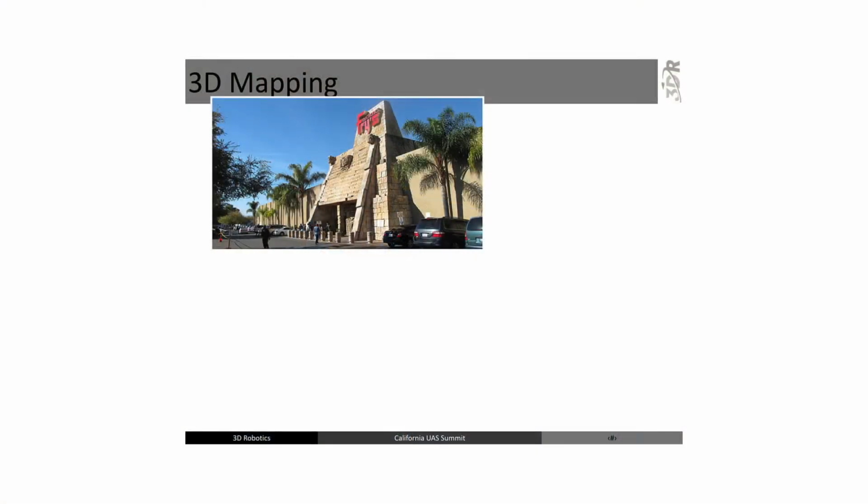Construction. Agriculture is the biggest industry in the world, and construction is the second largest. So construction is another great area for drone development. Those who have been to San Jose may have visited this Fry's store. A lot of the Fry's stores have different themes. This is sort of the Aztec theme.